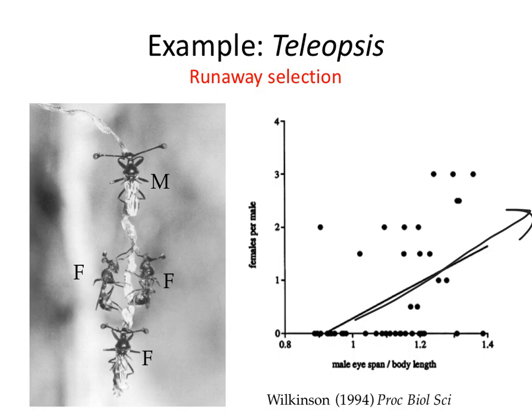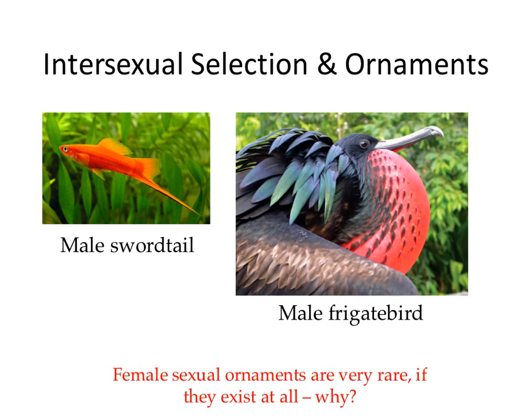So are their eyes really at the end of the eye stalk? Yes, males. So why is it that female ornaments... somebody mentioned already that females get to choose who they're going to mate with. This is true in most species, not all species. Why do females get to be the choosy ones and the males have to compete for the females? We have about the same number of females as males on the planet in humans, so it's not like there's a limited number of people to mate with.